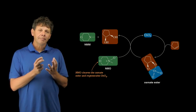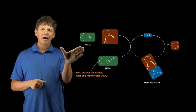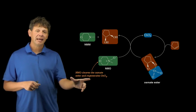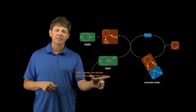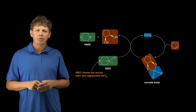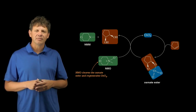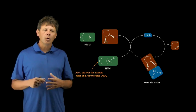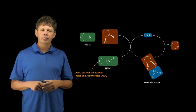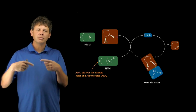And so we could further green the process by figuring out how to recover the NMM as opposed to wasting it. We could potentially attach the NMO to a solid phase to make it more easily recoverable, so that whatever purification we do is not energy or time or material intensive. So thinking about some of those things is how green chemists would further green, or make processes more sustainable, with each future iteration.